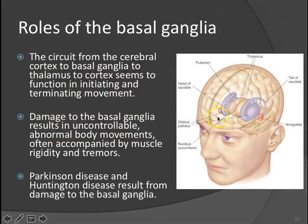All right. So we had mentioned the basal ganglia when we talked about the brain. It's going to be a very important pathway. And again, remember, it's not just one brain region. It's several brain regions working together. And the importance here is that they function in initiating and terminating movements. And when you have damage here, you have a hard time doing that, like we see in Parkinson's disease. Okay, so you have these uncontrollable, abnormal body movements, right? So again, that's what that brain region does.